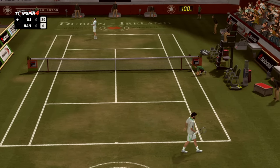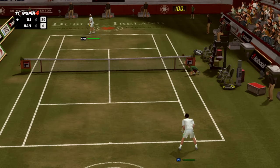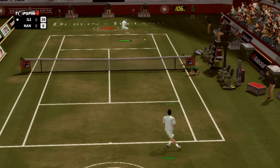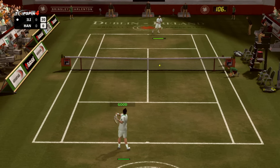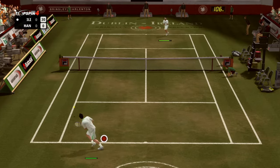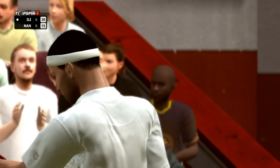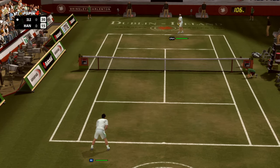But yeah, looking forward to this. Hopefully we can find our form again. It's probably been about 3 weeks since I've actually played this game, so getting back into that rhythm will not necessarily be easy, but we'll try our absolute best.